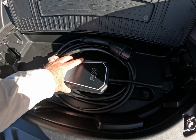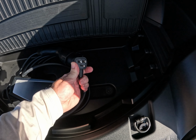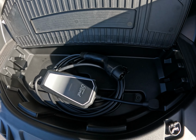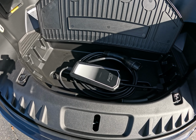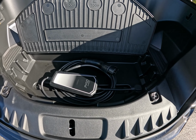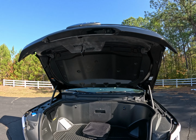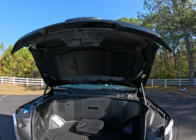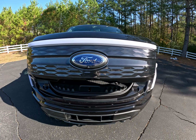Now this is the charger that comes immediately with the F-150. It's made to plug into a 120 outlet, and this plugs into the side of the truck. This is the slow charger. The fast charger will be shipped to your house after you buy the vehicle, and that has to be installed in your home with an electrician. Closing the frunk can be accomplished by this button here or a keypad, and it gives you the warning tone, and it slowly closes.